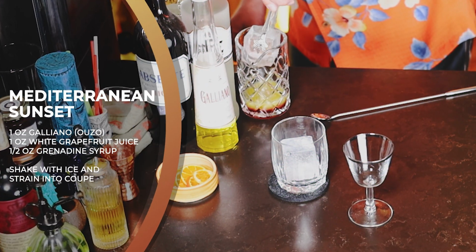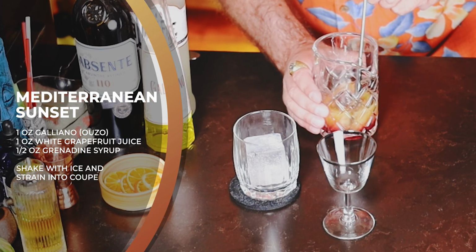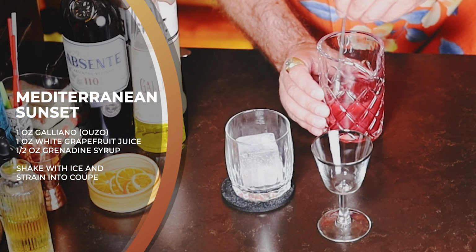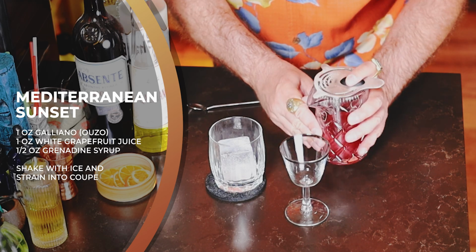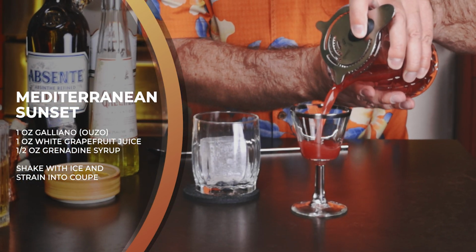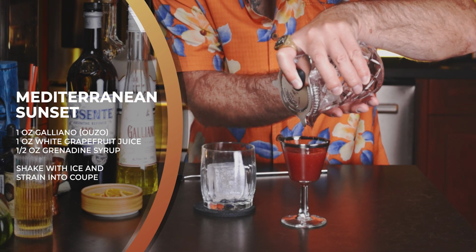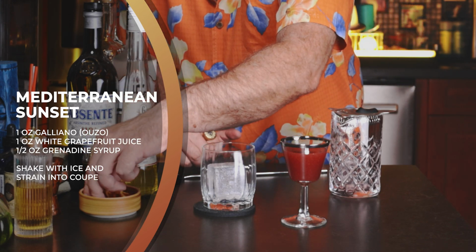The first cocktail, the Mediterranean Sunset, is Galliano, Ouzo, or other anise-flavored liquor, grapefruit juice, and grenadine. I would have never thought this would be good, but there it is, an amazing cocktail where the anise plays exceptionally well with the grapefruit and the syrup.